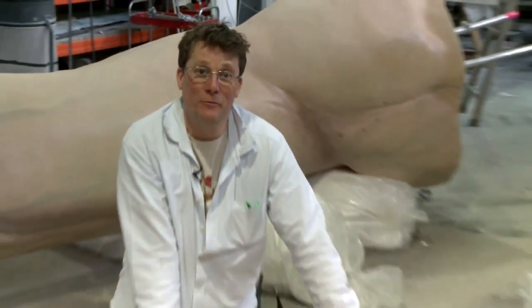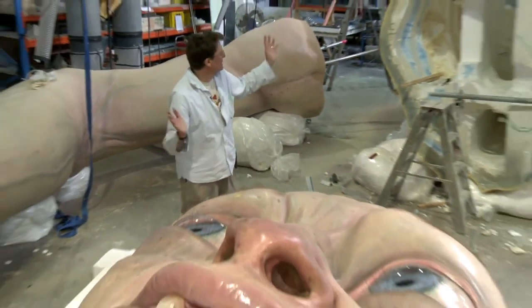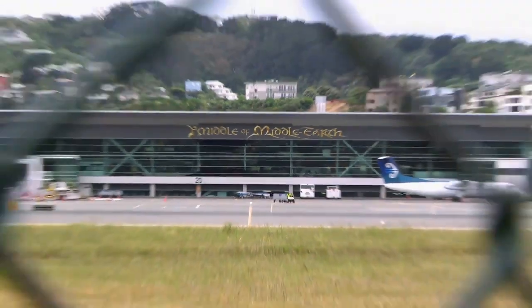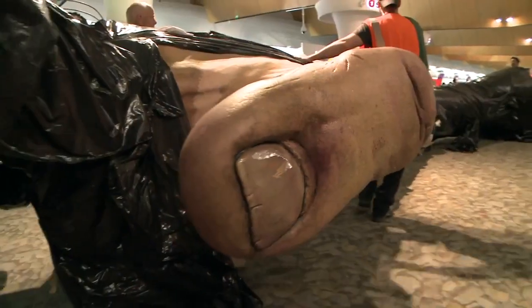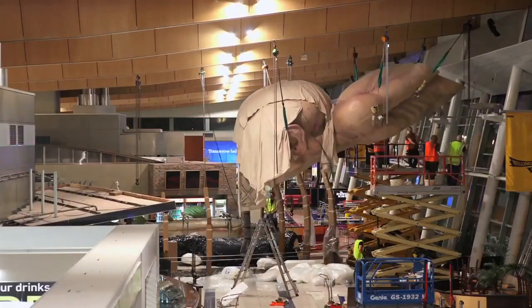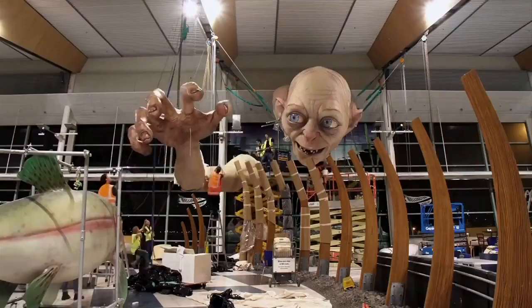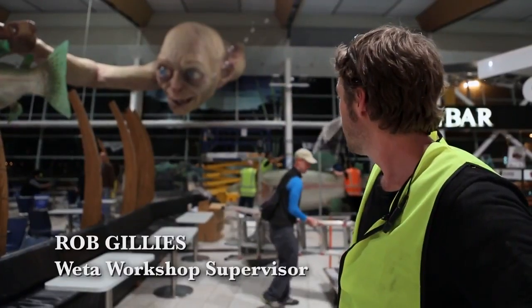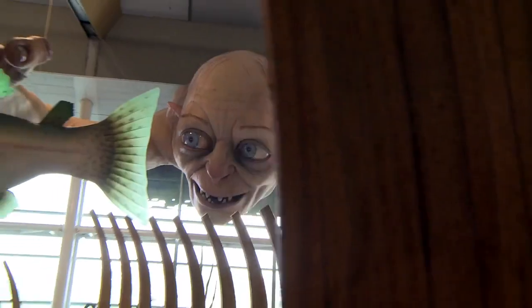There are lots of good fun things about working in Middle-earth, but one of the coolest is getting to the few weeks before the premiere, because you get to build things like this. We're doing another Gollum. This is for our local airport. It will be suspended in the roof, welcoming all of the guests that come along to Wellington. It's been a frantic night, and I think I'm pretty much done.